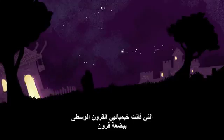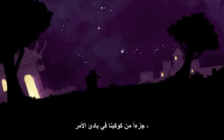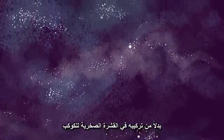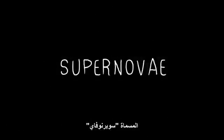But to understand how this precious metal became embedded in our planet to start with, we have to gaze upwards, at the stars. Gold is extraterrestrial. Instead of arising from the planet's rocky crust, it was actually cooked up in space and is present on Earth because of cataclysmic stellar explosions called supernovae.